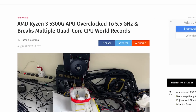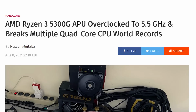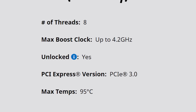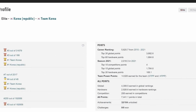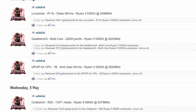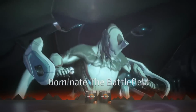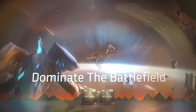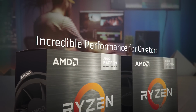Either way, the APU was just overclocked to a pretty incredible 5.5 GHz, which is a huge jump from the rated 4.2 GHz boost. The overclock was done by the user SafeDisk, and he broke a few world records for a quad-core CPU. Starting things off, I will say that the 5.5 GHz was the maximum overclock, but the stability wasn't good enough for all the tests.